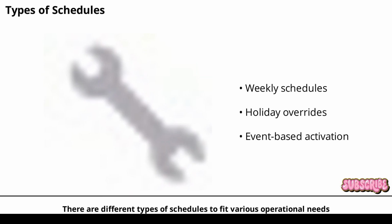There are different types of schedules to fit various operational needs. Weekly schedules are common, such as running office HVAC on weekdays and shutting it down on weekends. Holiday schedules provide overrides for public holidays, ensuring systems don't run unnecessarily. Event-based schedules activate systems only during specific events, like running ventilation during a conference. These flexible options help operators fine-tune building performance for maximum efficiency.